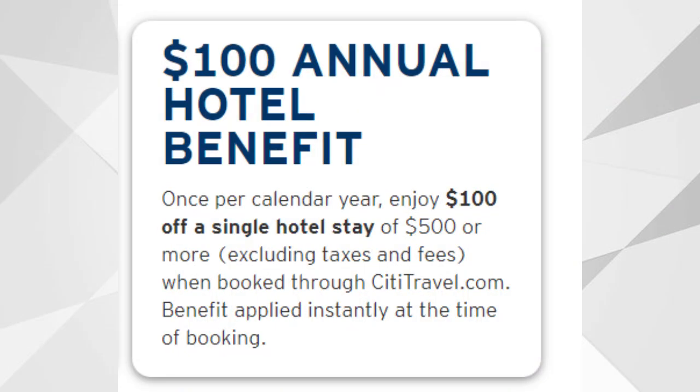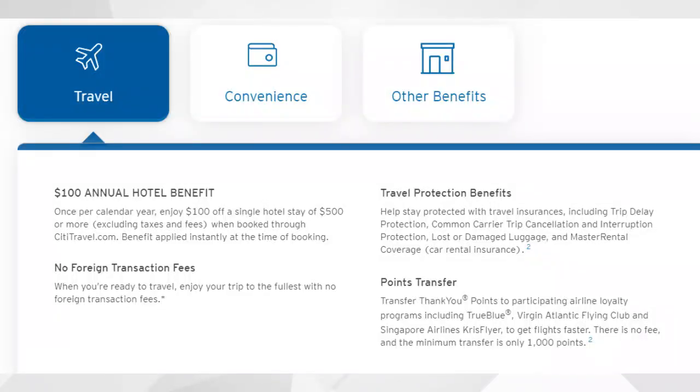With this card, there are also some other benefits. Just starting out, you can earn a $100 annual hotel benefit. This is going to be every single year. It's $100 off a single hotel stay of $500 or more, excluding taxes and fees, when booked through cititravel.com. You have to keep in mind that it does have to be at least $500 before taxes in order to earn that $100 credit. Once again, that is on an annual basis.